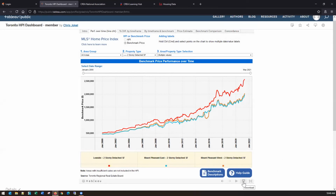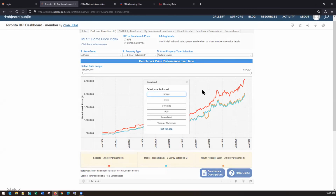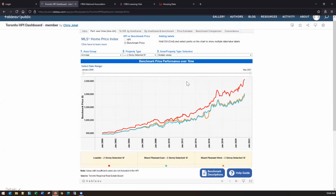There's a button here at the bottom. It says download, and you can export either individual tabs here as images, or you can actually export the entire dashboard into a PDF or a PowerPoint, maybe to put in a report for yourselves or for your clients. And there is a link to our help guide here down at the bottom right corner, and that'll walk you through in a lot of detail, basically all the other cool, neat tips and tricks that you can do with the dashboard that I necessarily didn't cover off here.